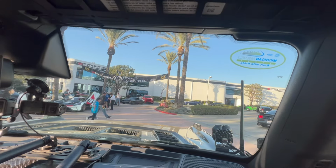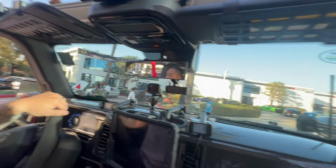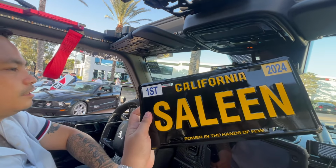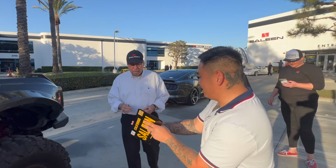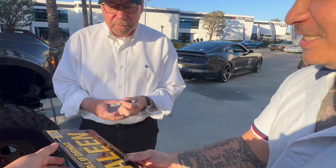We're going in, so Mr. SALEEN could sign our Bronco. And also our award. Yep, our new license plate trophy. Can you please sign our dashboard and our trophy? No, here, in the front. Oh, in the front?